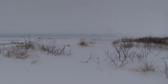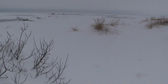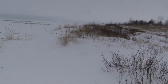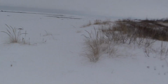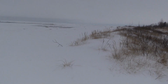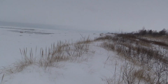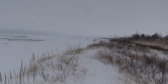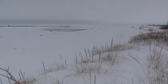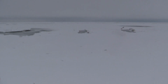I was reading an article on the internet the other night about the importance of mangroves, and it kind of reminds me of this growth you see here, a berm, to just keep the beach from getting eroded to nothing. Yeah, you can see the ice already start to flatten out way in front of me. I would expect to see a lot more open water.